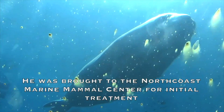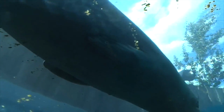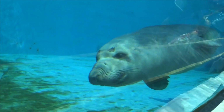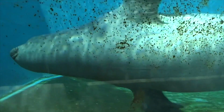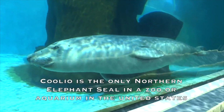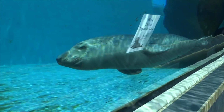He was first brought to the North Coast Marine Mammal Center and was soon deemed unreleasable. In 2014, actually, he found a new home in Pittsburgh, but was not actually placed on display until 2017. His tank mate, Ellie Mae, too, was rescued for eye complications. So, what makes them so special? They are the only northern elephant seals in a zoo or aquarium on display in the United States.